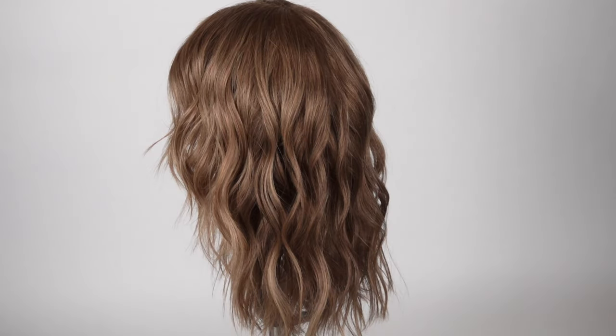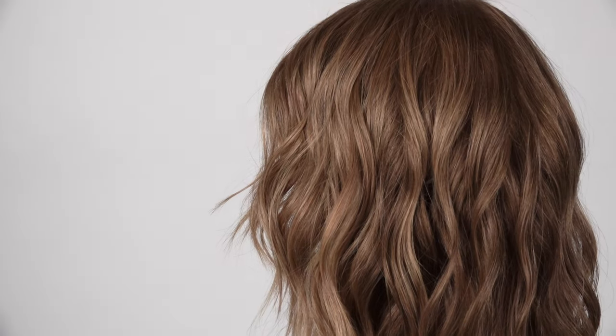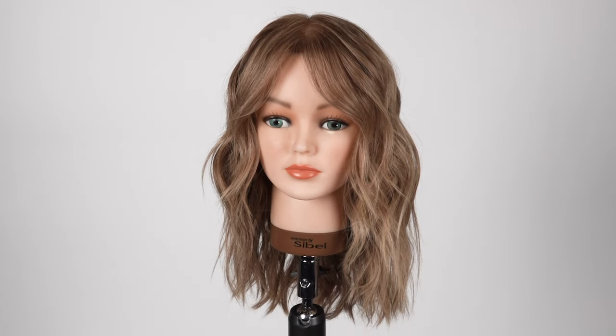In this video, I want to show you one of my favorite techniques at the moment. It is the Scandinavian texture waves. It's a good combination of beautiful beachy waves with a lot of texture. The tip for making this look is to have a base with some good products that give you hold and volume, have small sections while you're curling the hair, and finish up with some good texturizing products to have the final look perfect.